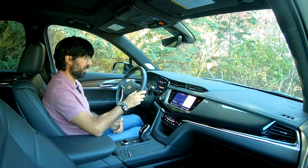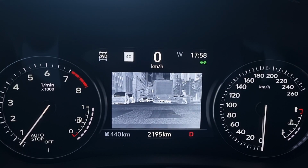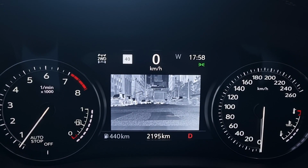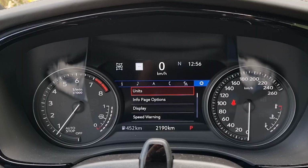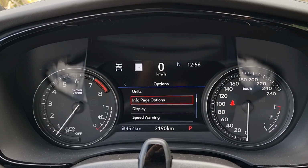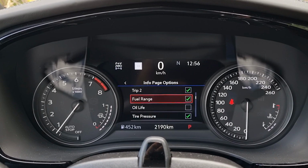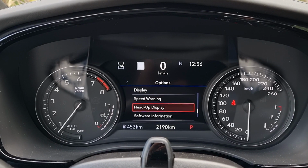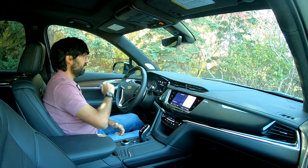So it also comes with the night vision, and it works very well, because even when it's evening time, it shows you on the screen, and also it detects cars and passengers and marks them on that display itself. Then there are the detailed settings, in which there is units, info page options, display, speed warning, heads up display, software information, and that's about it. So that is how you use the driver's display on this XT6.